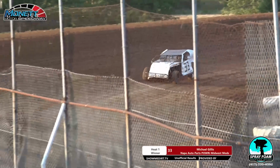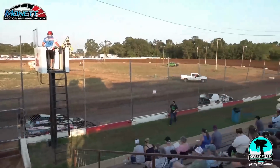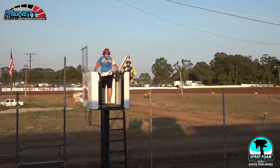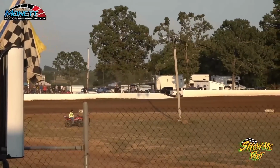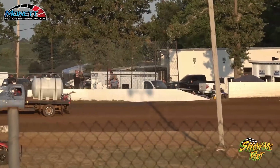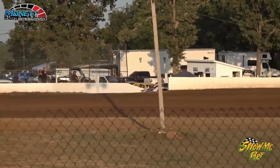Michael Gillis going to take the Napa Auto Parts Power Ride Midwest Modified Heat Race number 1. 0.711 the gap between him and the 668 machine of Hunter Stutzman. Garrett Thompson, the 929, going to come in third. Dean Bell rounding out your top 4. Ronnie Maples rounding out the field there. Again, good racing from our Napa Auto Parts Power Ride Midwest Modified Heat Race number 1.